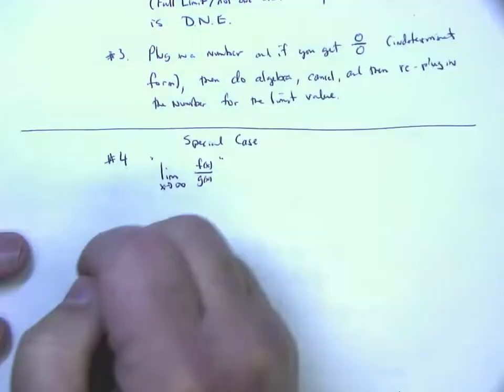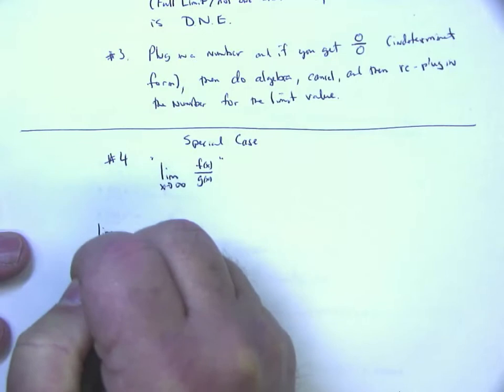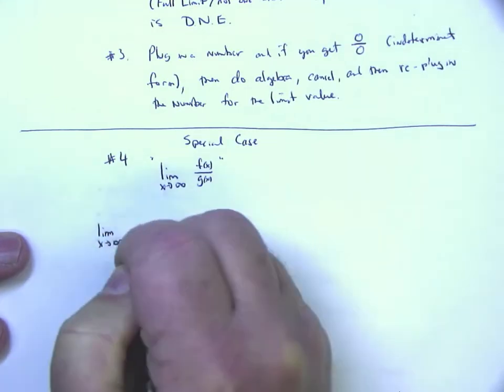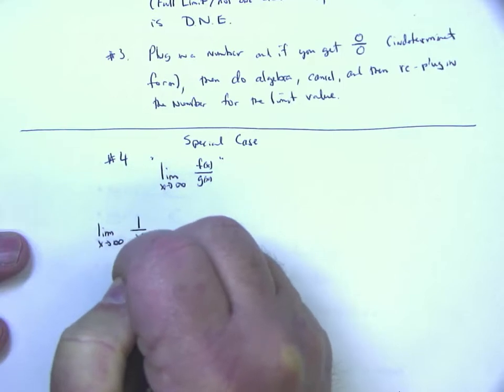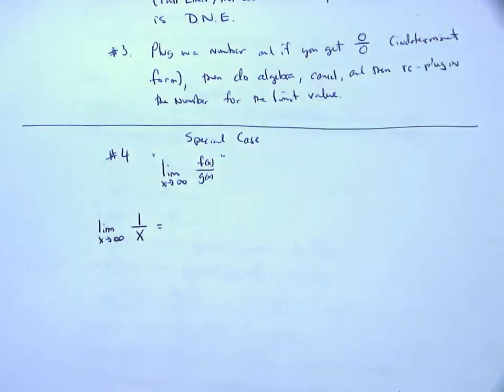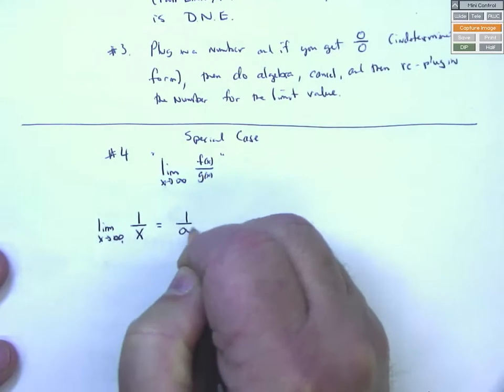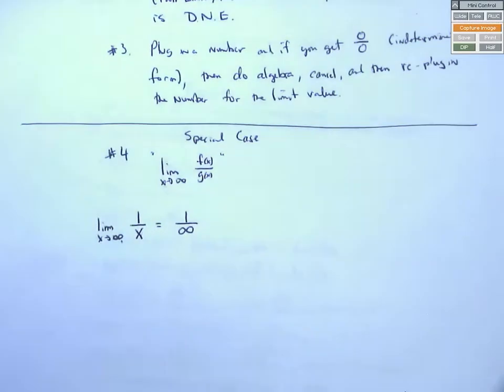The first rule is this. What is the limit as x approaches infinity of 1 over x? First rule of limits is to plug in the number. But this time x is going to infinity. So if I plug in infinity, I'm going to get 1 over infinity. The question is, what is 1 over infinity?